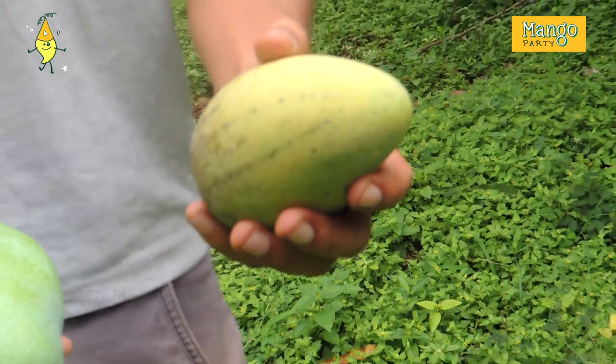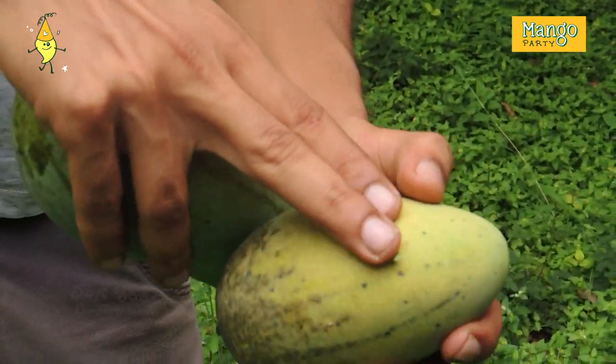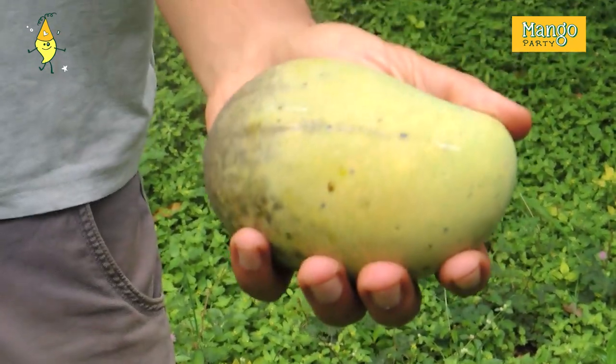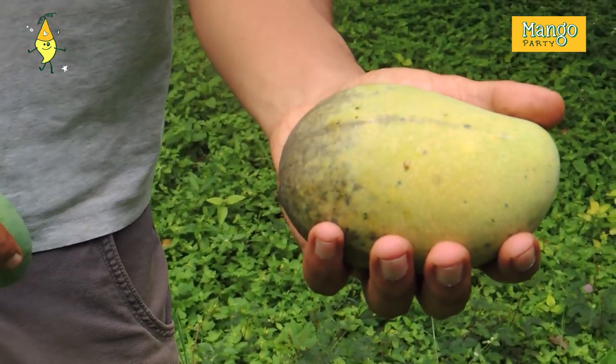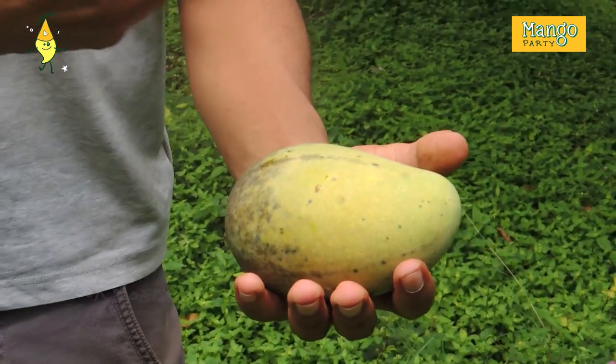This fruit isn't ripe yet. You can't tell through the video, but it is still quite firm. But the color has begun to change, and that's what you want to look for before plucking your fruit to get the best quality of fruit at the end of the day.